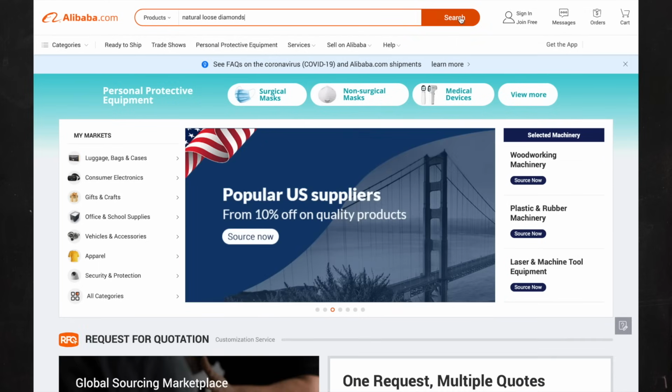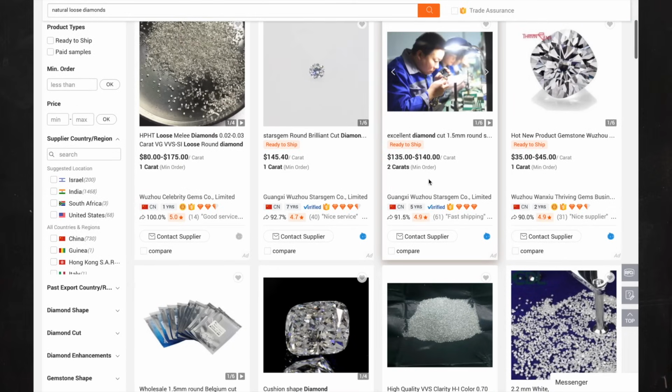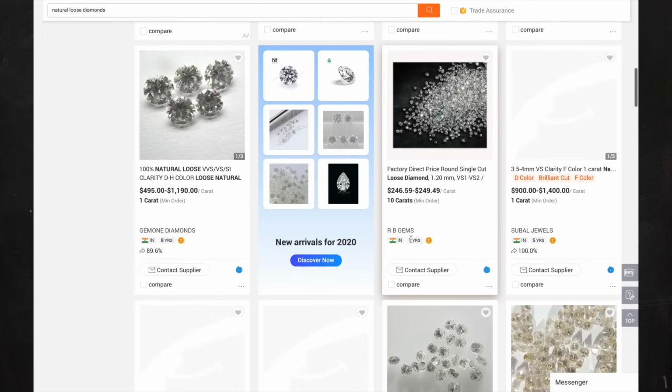You guys want to stay away from lab diamonds. Those are not real diamonds. Hit search. And right here, you will see a bunch of suppliers. You guys, don't pay attention to the carat price. You will have to contact the supplier to get the real prices. Right here, it will show which country the supplier is in and how long he's been in business.